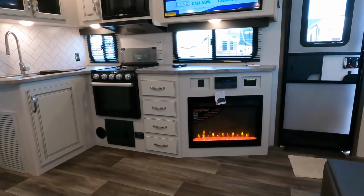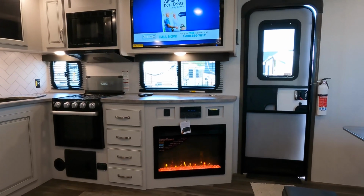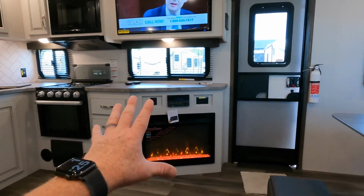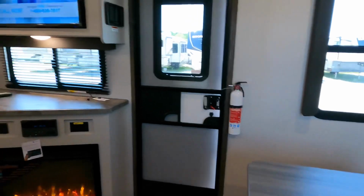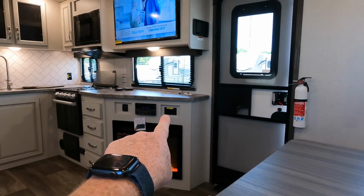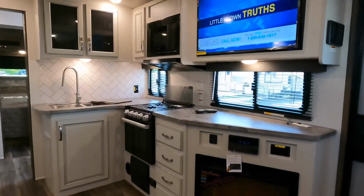So sitting down, staring directly across at your full entertainment center, 32-inch LED TV that does retract away from the wall, so your guests may be sitting over at the booth. Let's go ahead and just do that for you now. Could possibly be able to see that. And I just noticed that yellow sticker again, identifying another outlet for that Solar Flex 200.